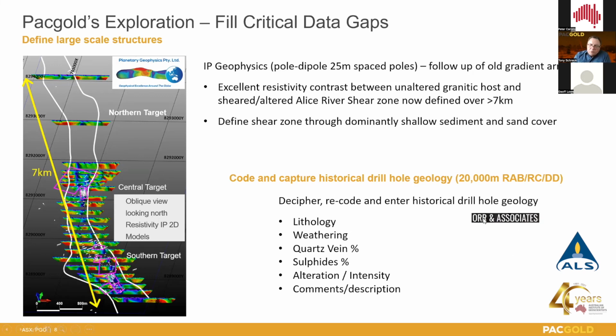It was a massive job. We got Tom and Lisa Orr involved. They did a fantastic job there. So it was deciphering. We had several generations of old drilling. There were all sorts of codes and descriptions and different ways of describing quartz vein percentages and alteration. So we were able to bring all that back to a common denominator and code all that, as well as capture the actual descriptions.